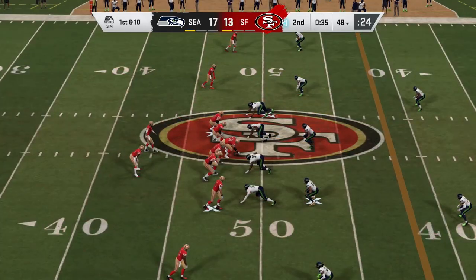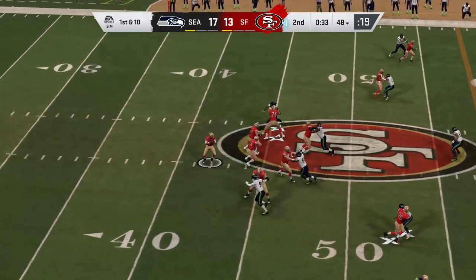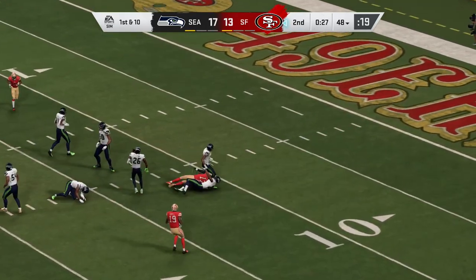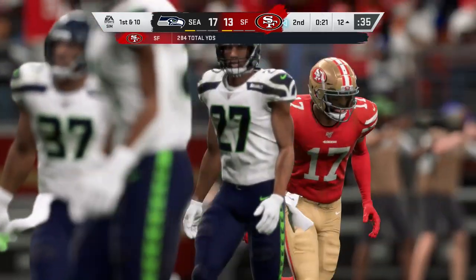Here we go, here we go, here we go. Lockett! Garoppolo after the fake give to Breida. And that's complete to Sanders. And he is down deep into Seattle territory. Let's go, baby. A big play there just before halftime.